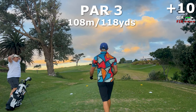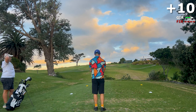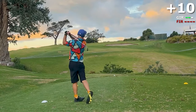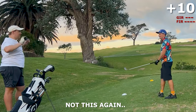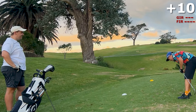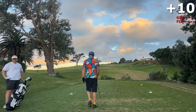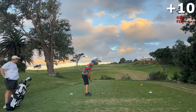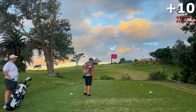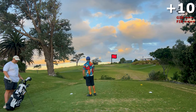Okay, going 52 at this one. Nice little pink clouds to go with a pink club. It's a summary of my life. Fuck's sake, man. That is awful. That was so bad. That is a real shame. Yeah, it's on the green.